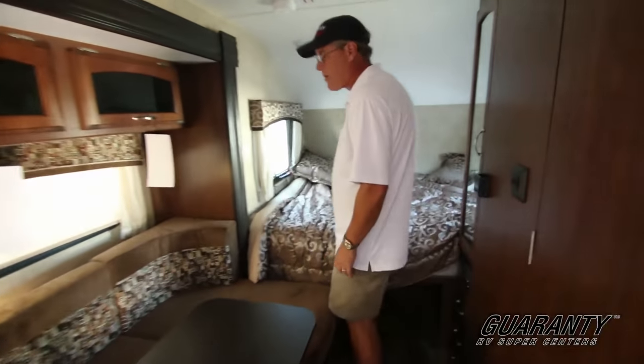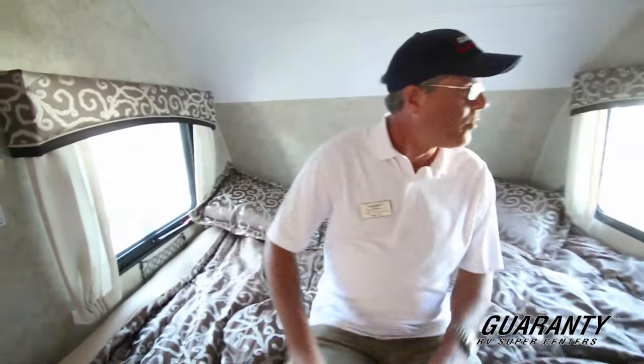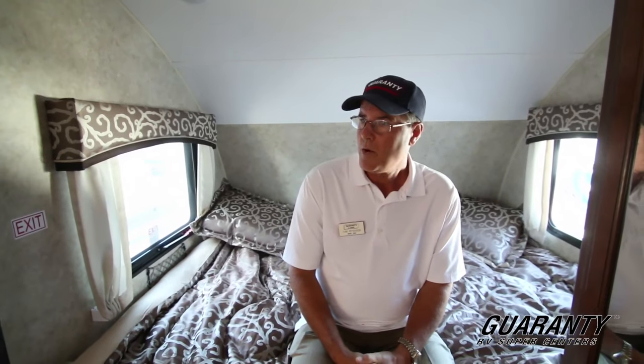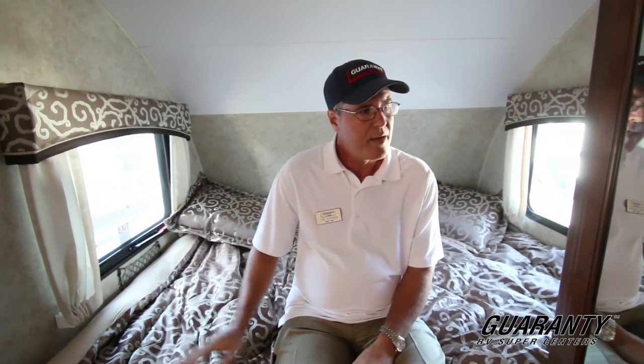By having a rear kitchen, you get a nice big front bed up here. These coaches being about 7 foot wide give you a nice big bed for those taller folks as well. It seems like we're all getting a bit taller over the generations, so it's nice to have a good size bed up front here.